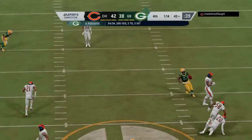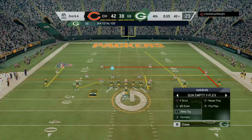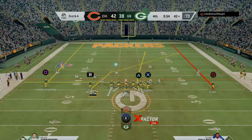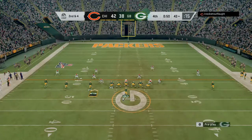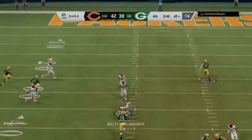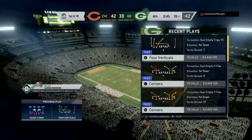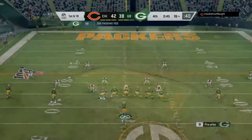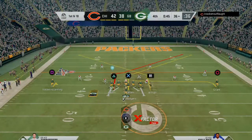Rodgers on target to Valdez-Scantling. A gain of 6 there on first. 6 yards was the pickup on the last completion, so here's 2nd and 4 at the Bears 43-yard line. They'll look to throw. Over the middle, that's caught by Adams. The Packers going to use one of their timeouts, as the clock will stop with 45 seconds left to go in the game. So from the 36 now, 1st and 10.